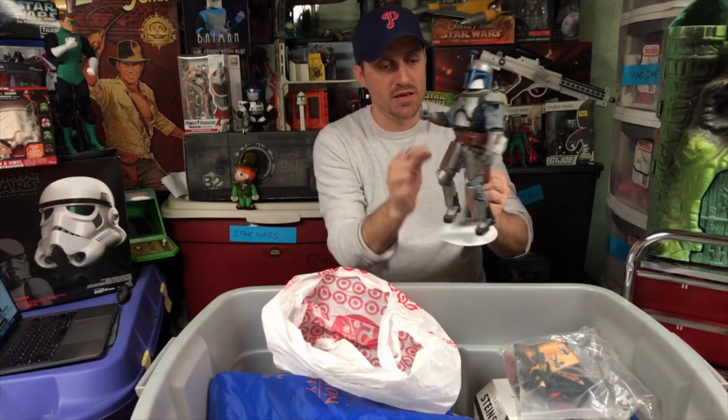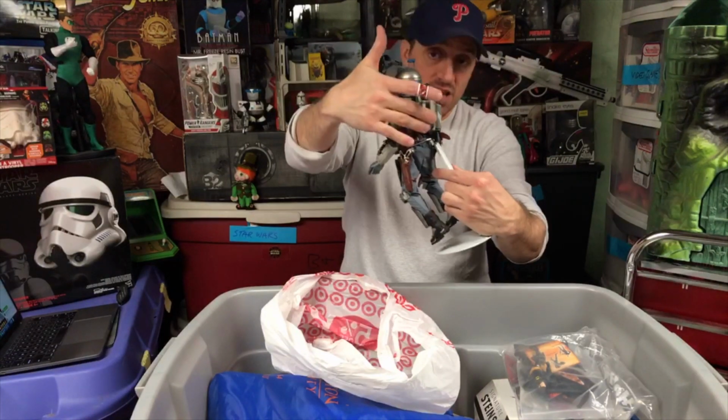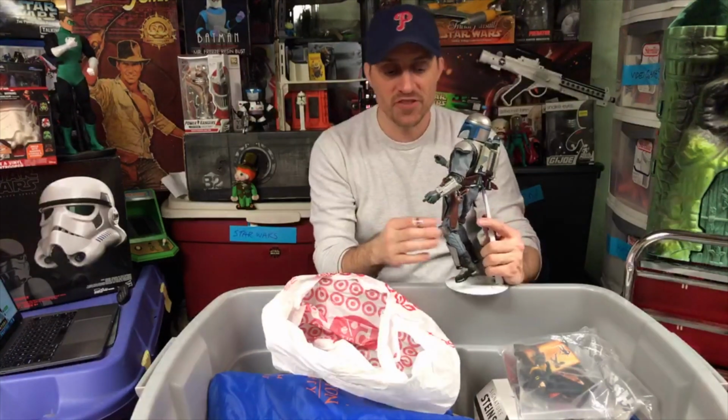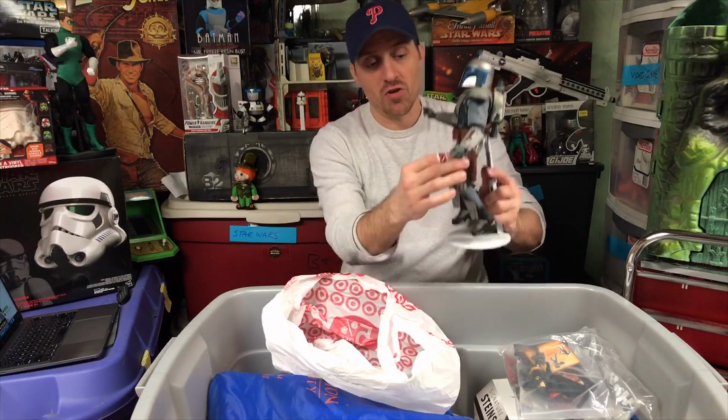I got to fix the belt and everything, but it's just unsnapped in the back. But elaborate, has lots of weapons, has double holsters here, jetpack. It has the other jetpack. You can take his helmet off. He looks like Temuera Morrison. Not a figure you're going to find too often, a 12-inch figure. This was Hasbro's. These are all held on with Velcro.